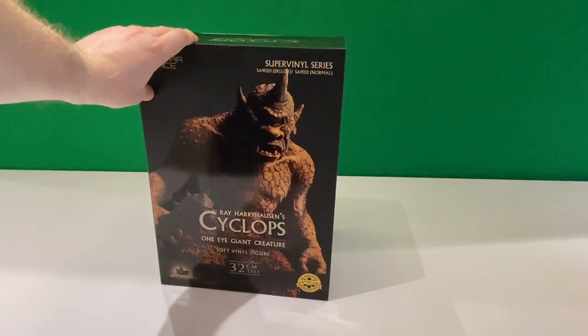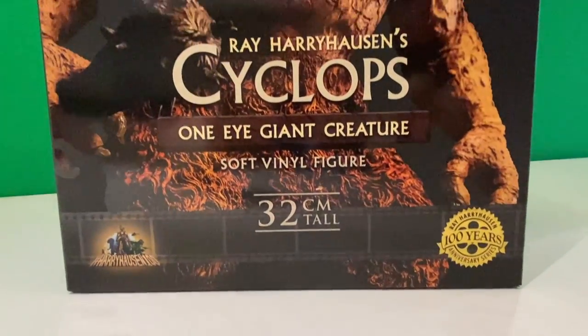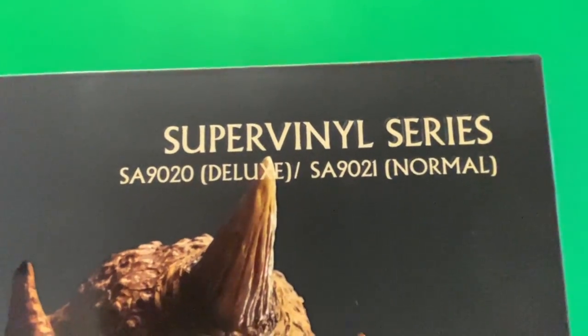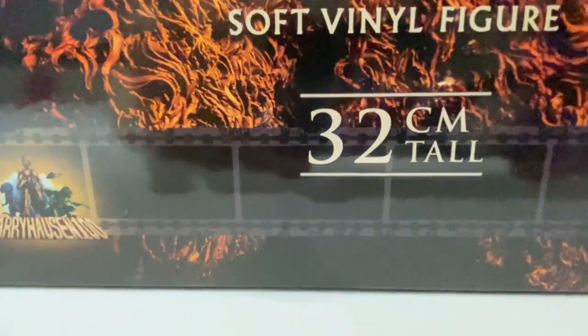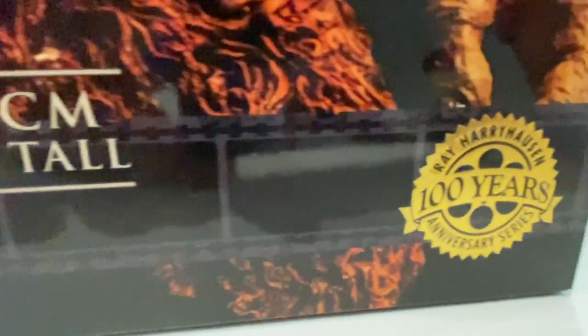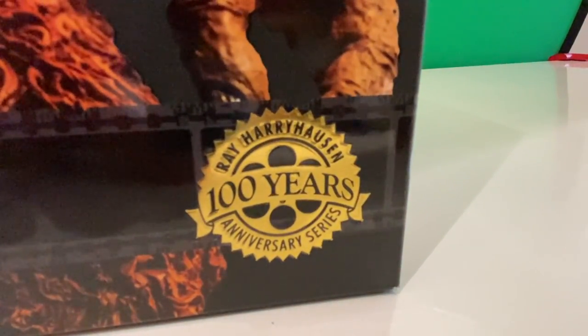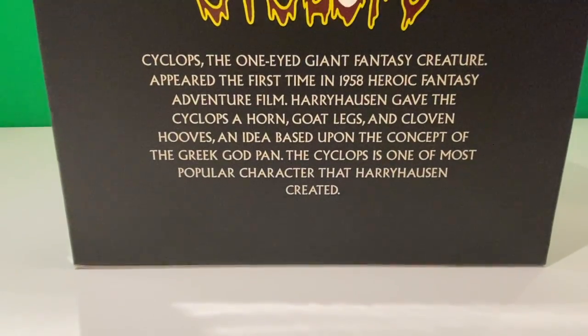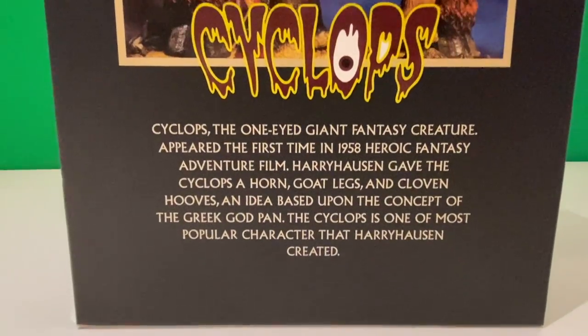Excellent work here. Now this is a 32 centimeter high soft vinyl figure and it's part of the Super Vinyl series. We're looking at the deluxe version today. And of course it's part of the Ray Harryhausen 100 years centenary. Now Star Racer have pretty much become the default place for Harryhausen high-end model making.